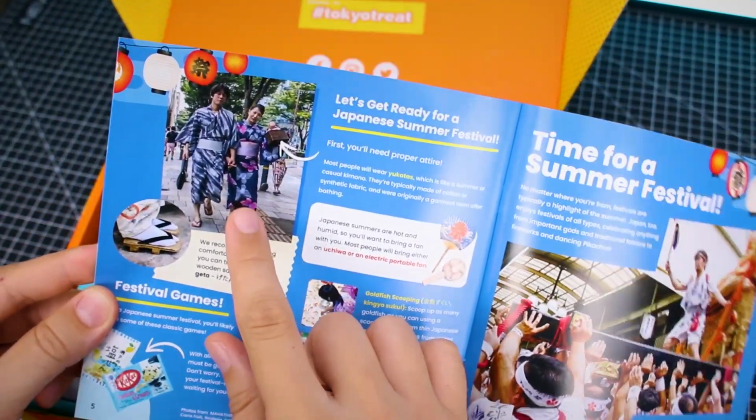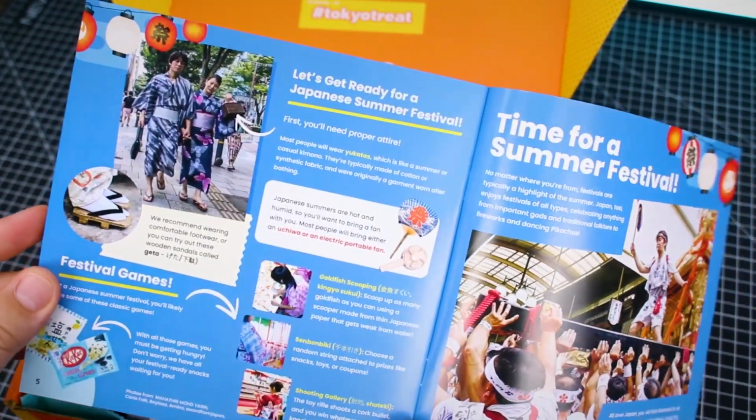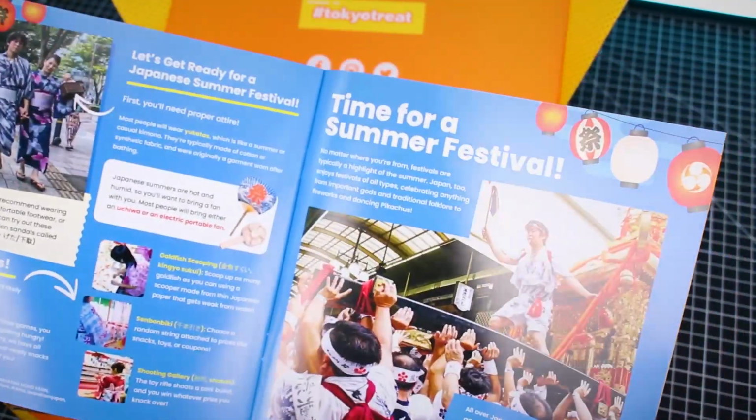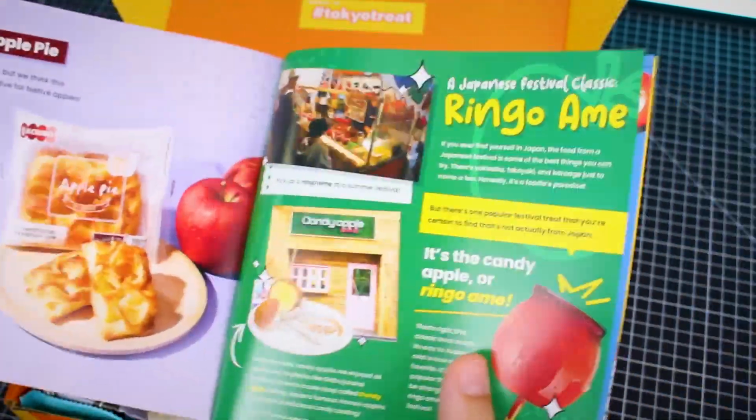So you can see some of the different events and culture, like over here, couples wearing yukatas, not necessarily even couples, just people in general wearing yukatas, which is a type of similar like a kimono, but sort of like a less formal version of that. Anyway, I'm sure a lot of you guys know plenty about Japanese culture, or if you don't, again, this is a really great just introduction to some basic information about Japanese culture.